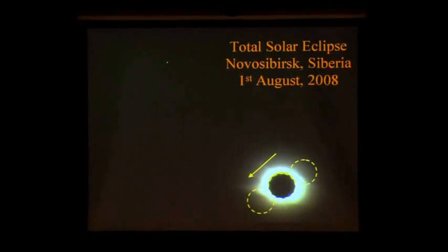Now, the light source does not have to be the sun, though. It could be a star, like that one over there. This is not actually a star, it's the planet Mercury, but for the purposes of this talk, we can safely assume that it's a star. Okay?